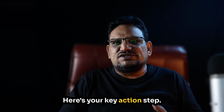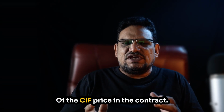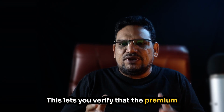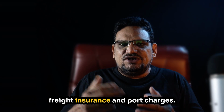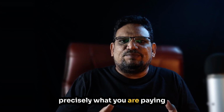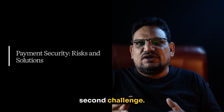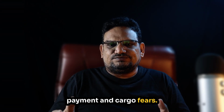Here's your key action step. Always request a detailed breakdown of the CIF price in the contract. This lets you verify that the premium covers real services like vessel freight, insurance and port charges. Simple as that. With this clarity, you'll know precisely what you are paying for, dodging confusion and surprise costs upon arrival. Now here comes the second challenge, payment security, risk, payment and cargo fears.